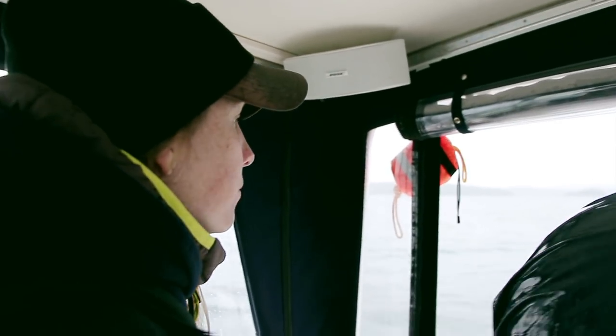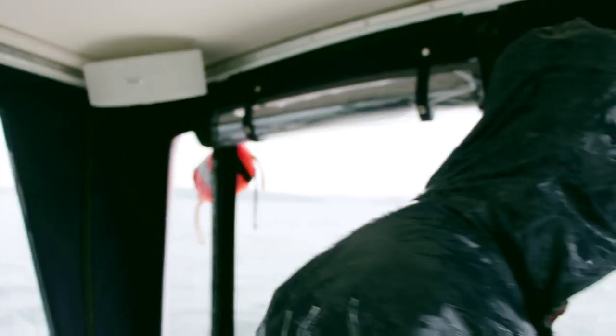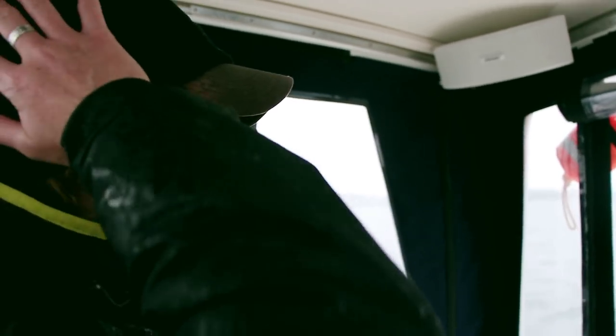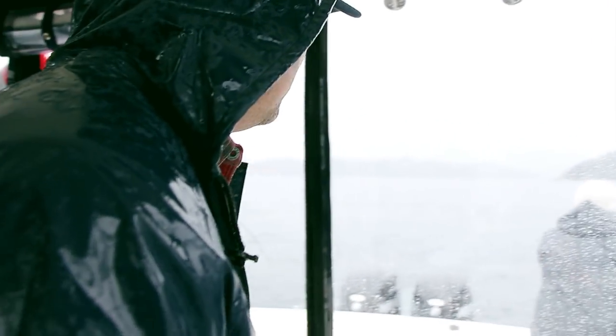How cold is it right now? It's pretty cold. The wind doesn't help. No, the rain doesn't help. The rain and wind. Yeah, no, it's pretty... Your hands are cold. It's definitely January.